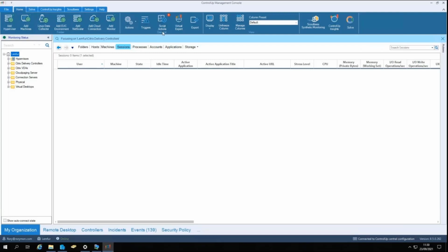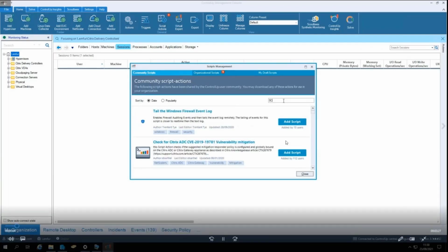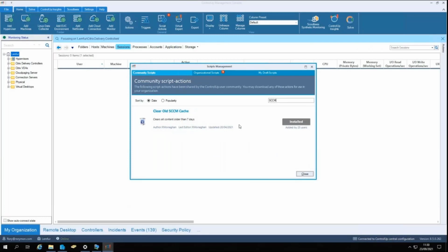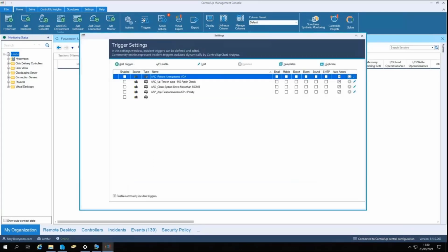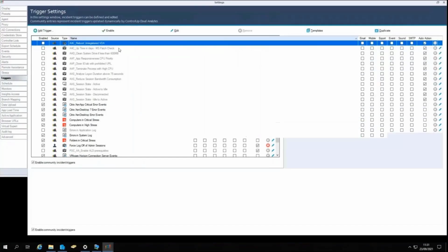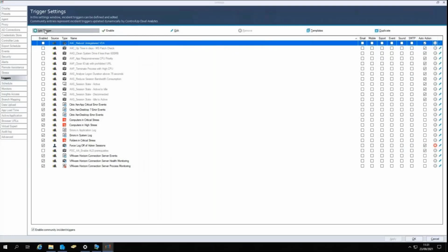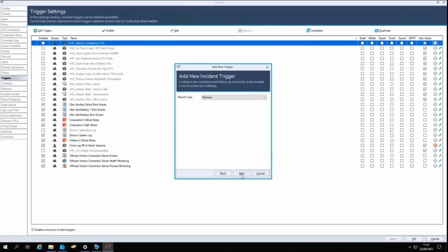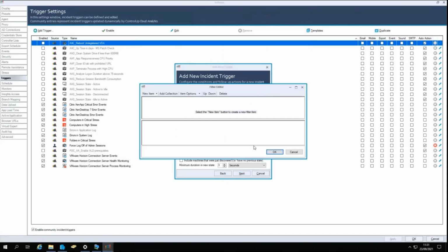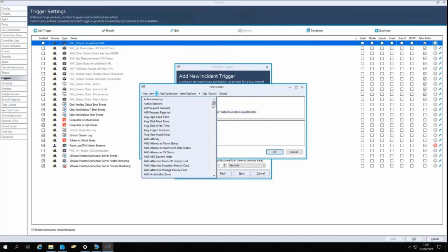So I think most enterprise organizations use MECM, Microsoft Endpoint Configuration Manager, previously SCCM. And what I did in my organization, or my previous organization, I created the script which clears old SCCM cache. So I'm not showing the actual script and what it's doing, but essentially it's clearing all update cache from SCCM on a device that's older than 7 days. And then to get it to work automatically for me, I went in, I created an advanced trigger based off machine, and very simple for this one, I just put in the filter based off of free space on system drive.